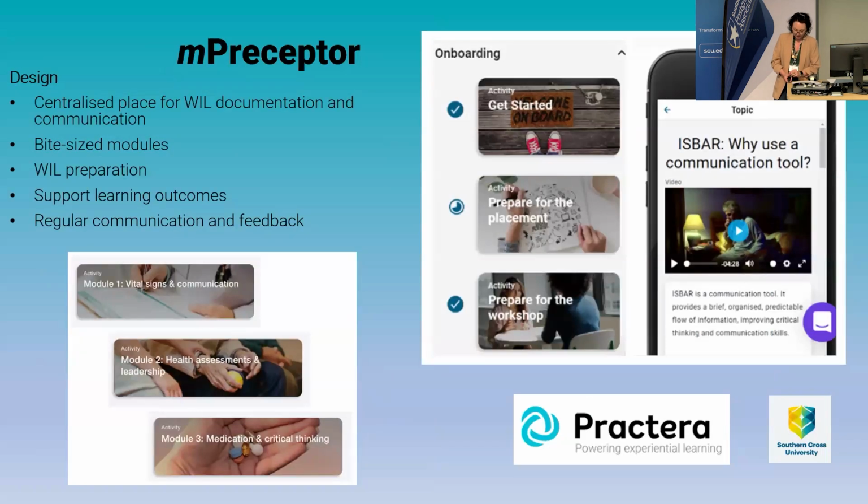So let's take a look at the design of the M-Preceptor program. The M-Preceptor is a web-based program and it was designed to be easily accessed via a mobile phone. I enlisted the support of an education technology company called Practera because I'm not a tech expert despite my chosen topic. And they provided the experiential learning platform and supported me with the development of the education program that I called M-Preceptor. So a little bit more detail, it provided a centralised place for WIL documents and communication, such as written reflections, which is an essential part of nursing education.